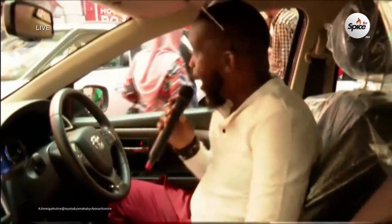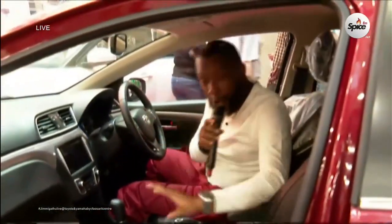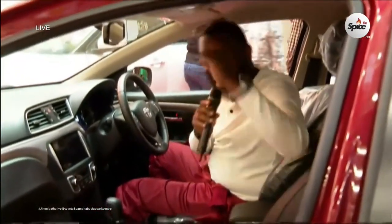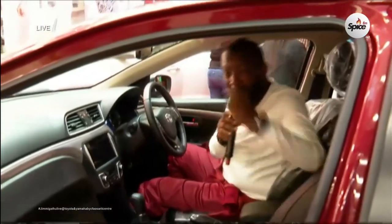And today we are doing cars. So today we're here with Toyota by CFAO, and two cars we're going to be looking at. Two amazing cars, both hugely popular in Kenya. And both right now we're talking about the latest edition with so much tech. It's amazing for that price.